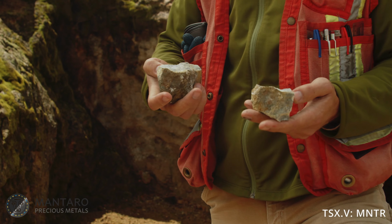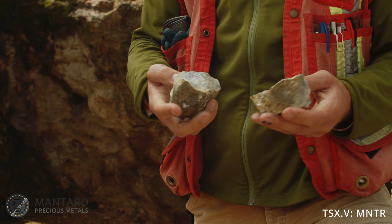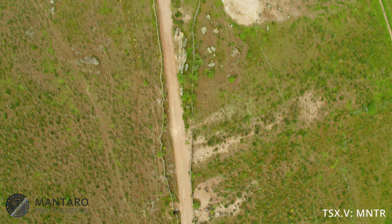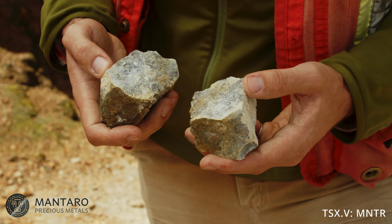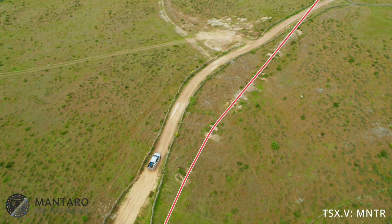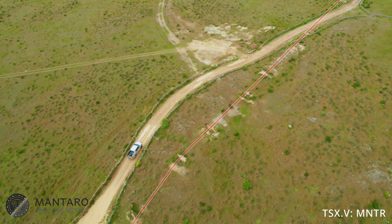Here I have a sample of what we expect to find at depth. This presents an excellent exploration target for us because, as we've seen elsewhere in the property, the upper oxidized zone often gives way to this fresh sulfide zone and with higher grades.